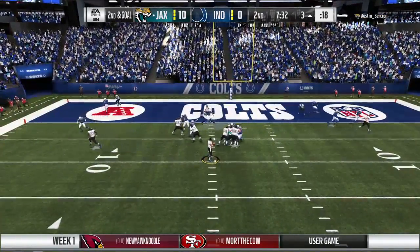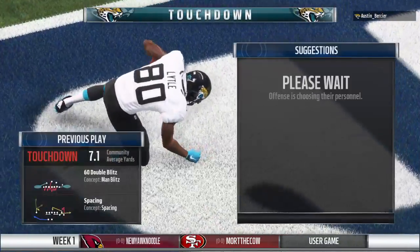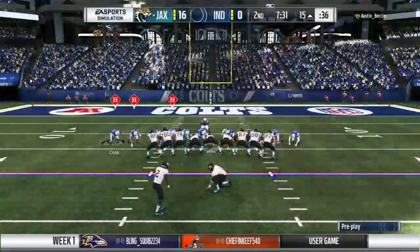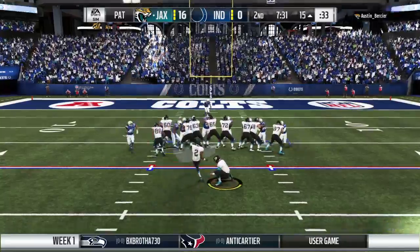On second down, here's Wilson. And that is caught. Touchdown, Jacksonville. Russell Wilson with 2 first-half touchdown passes. And the Jaguars add on to their lead.